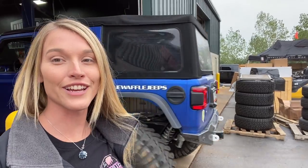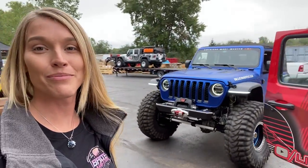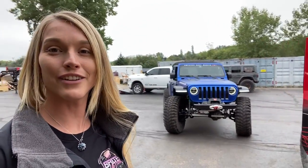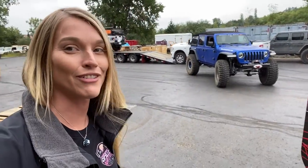Also, just for shits and giggles, I wanted to film this blue waffle Jeep that's equipped with a super rad Hellcat while we were here because I thought it was funny. Don't Google that if you don't know what it is, but pretty clever. Clever people here. It's a clever name.